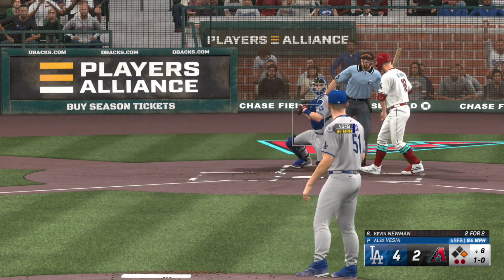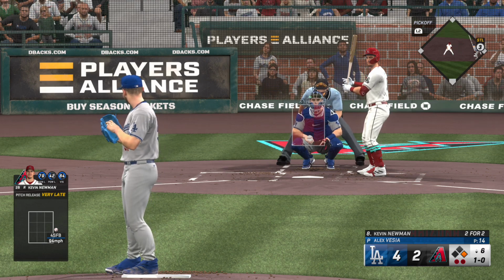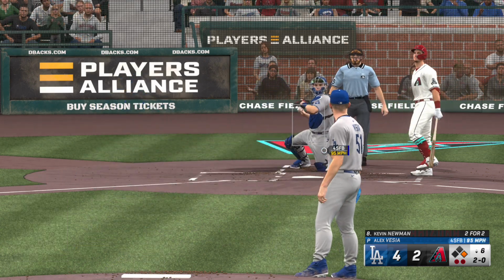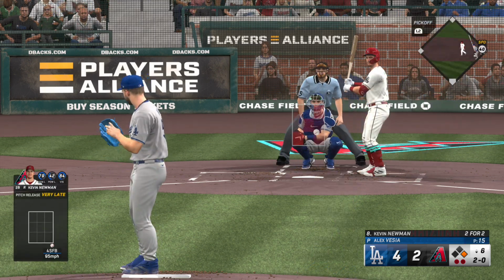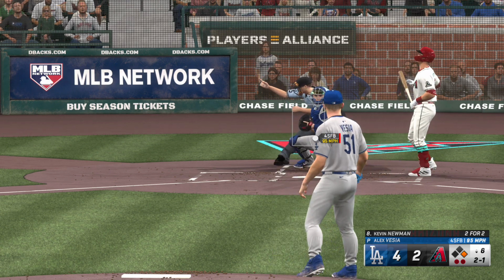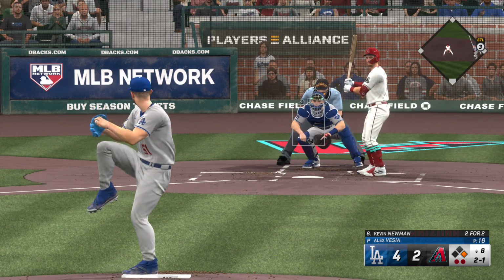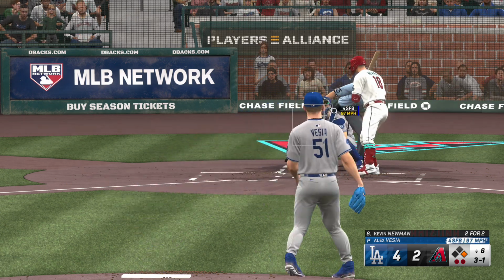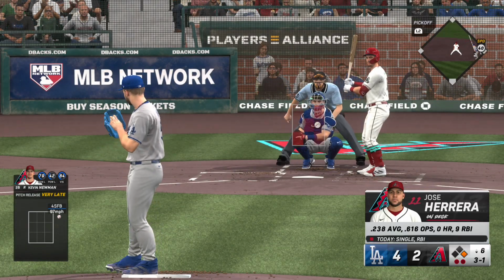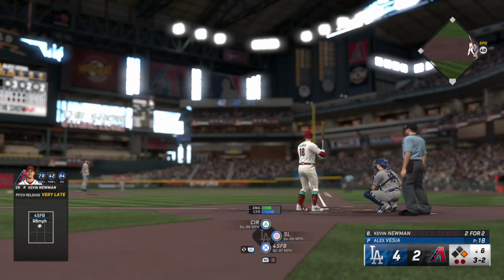And the first pitch misses for ball 1. And a good eye there. Suarez, the runner at first with 2 gone. There's a strike and a count 2-1. And another ball. Jose Herrera to bat next. The 3-1. There's a strike. 3-2, 2 out, runner on first.